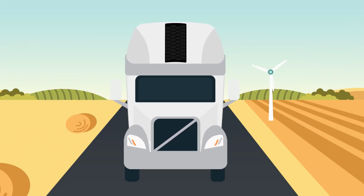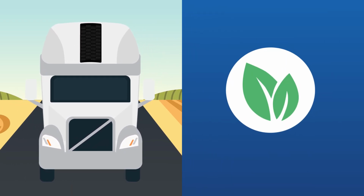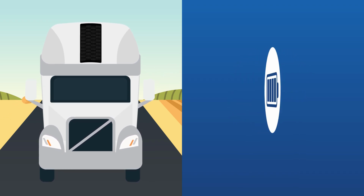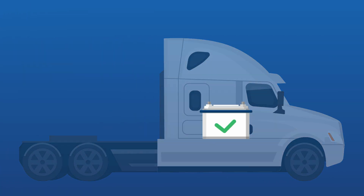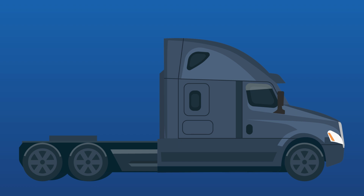Freedom eGEN integrates today's most advanced technologies, including solar and lithium, to offer a cleaner, greener battery system that will save your fleet money while eliminating idling, increasing battery life, and reducing overall maintenance. Now, fleet managers won't have to worry about replacing batteries in trucks before trading them in, and ROI is realized within 2 to 3 years.